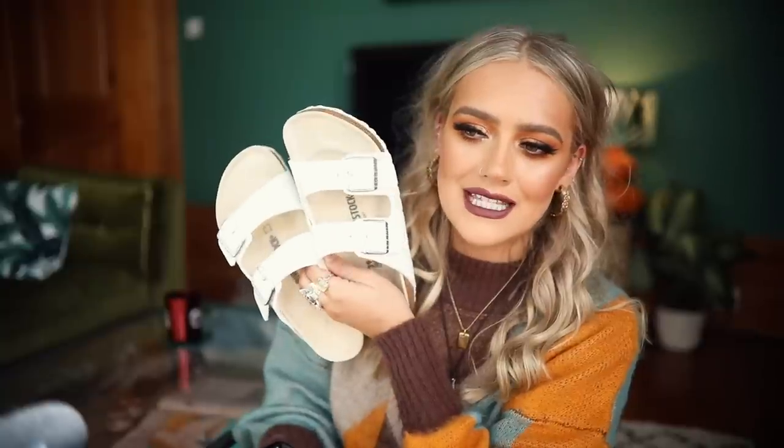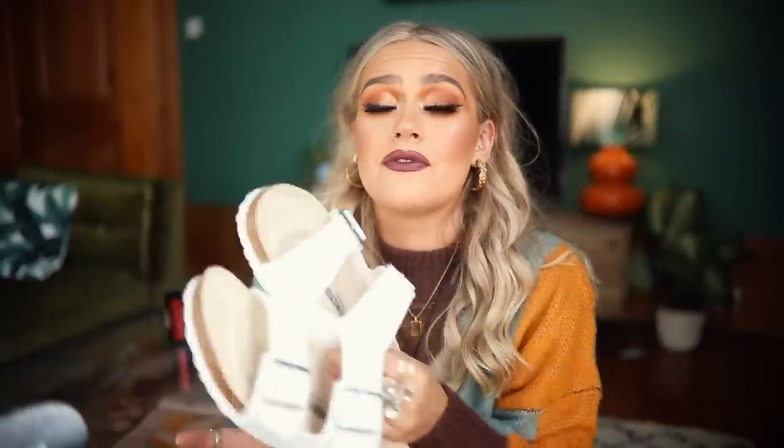So I picked up these and they're so comfortable. You know that Birkenstocks are so comfy. They literally mold to your feet. And obviously I'm gonna get loads of wear out of them in Southeast Asia. Not so much when I come home because it will be winter when I come home. I don't wanna think about it.